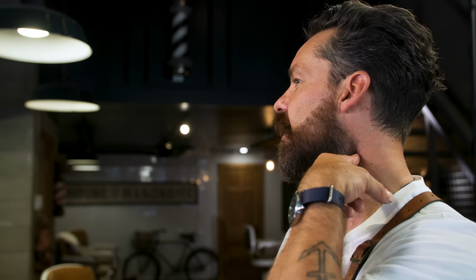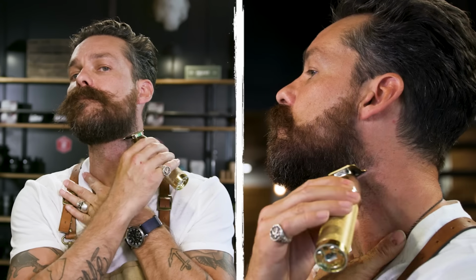Now we need to tackle your baseline. And this is the line that we put in right at the bottom of the beard. We wanna make sure that's really nice and clean and drops slightly towards the jawline to create that fuller jaw shape. So I'm gonna take my line here and just clean up what I've already created to make sure it's nice and crisp. I'm then gonna take the hair on my neck as tight as I can take it with my trimmer.